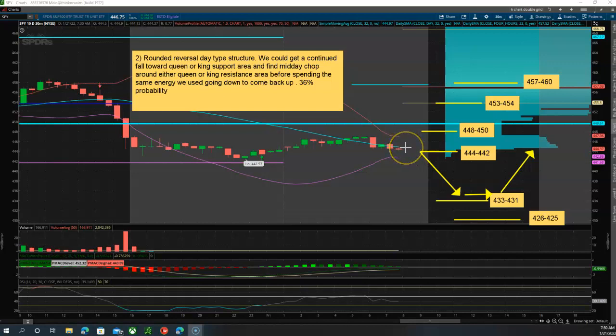So if we're coming in already in a downtrend, that downtrend will continue. The other key thing to look for to recognize a rounded reversal day is that whether you're looking at volume or your indicator, we should have a divergence that is seen after maybe the third bar in your intraday chart. If you're trading on a 5-minute chart, after about that third bar, start to look for divergence, where price action is moving down, but your indicator isn't quite following the strength of that downtrend.